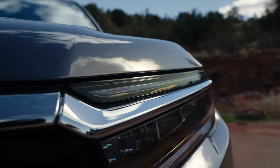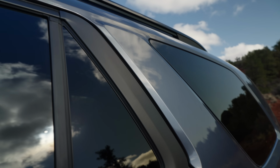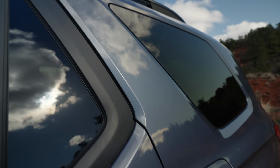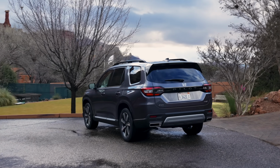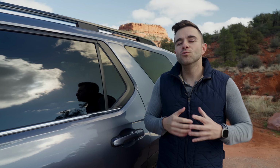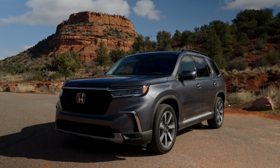And you get this nice sort of chrome trim that traces around the grille and along the windowsills as well. But let me show you my favorite design detail right here, this really chunky looking C-pillar. I love it. It's almost like a throwback to Honda designs of old. Now, is this the best looking thing with 3 rows of seats that I've ever seen? Not really, no. But at the same time, it is a huge improvement, and it's a design that is much more modern and in tune with the times.